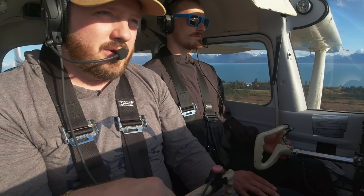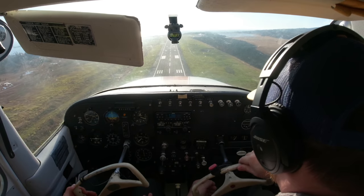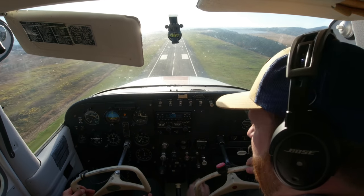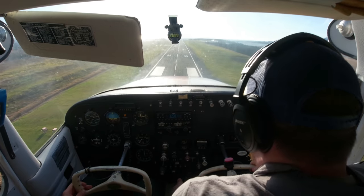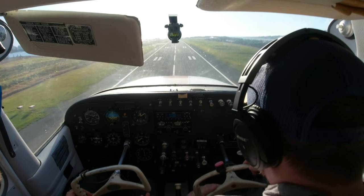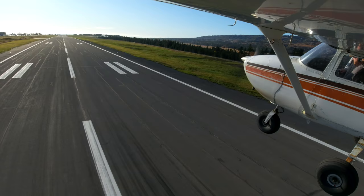Okay, so this is feeling pretty good. We're slowing down. There come the runway lights. I did it too late, but that indicator's on the left. And final notch of flaps. Okay, see that? We can add a little bit of power and shallow it out.